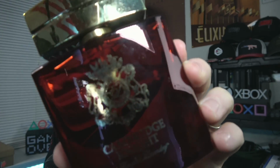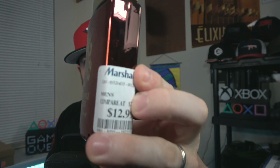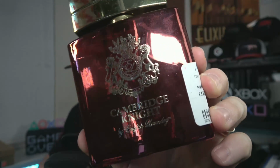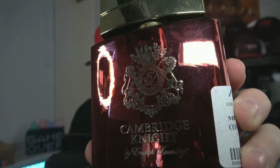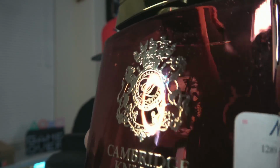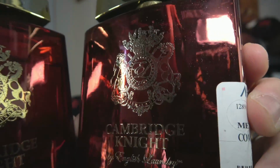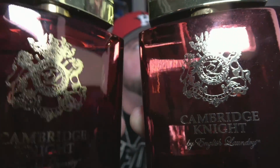This is the original bottle. It is a much more transparent, deep red, with very defined gold print graphics on it, whereas this is one of the loose Marshall's bottles for $13, price tag still on it. It's much more pale metallic, less transparent, and there's a little bit less detailing as far as the refinement of the gold print. So if you see them side by side, this one is the older bottle.